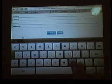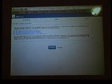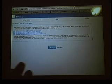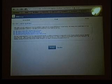Once we have authenticated, we'll push go. The next page that we're taken to is the end user license agreement. This is provided as a template. It is entirely customizable. Some of our users are calling it their mobility policy. You could customize one for your corporate issued device users, and have a separate one for your bring your own device type users.